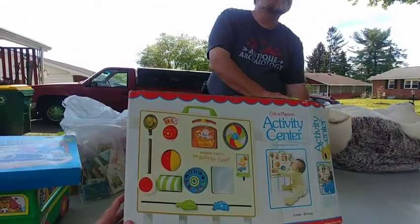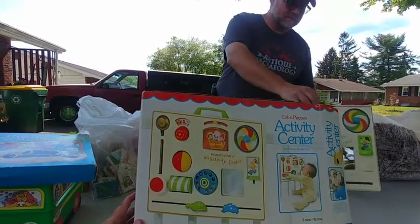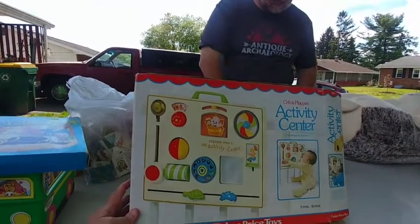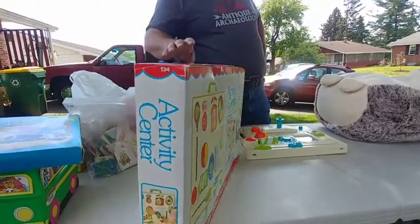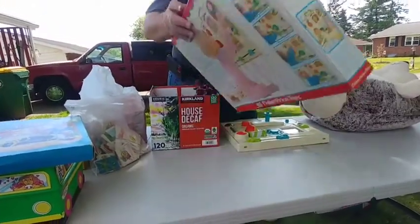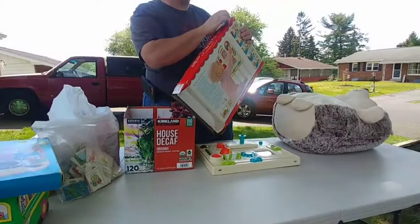So I do collect Fisher Price, but I don't collect Fisher-Price baby stuff like this. I'm more of like pool toys and stuff. Right. I am definitely going to sell that. That's what I'm going to be selling.